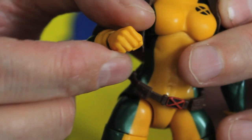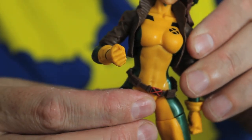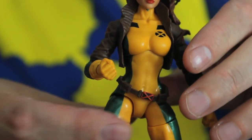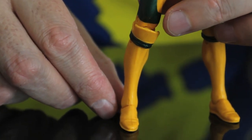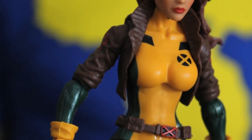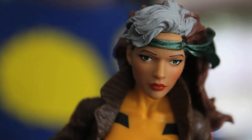There's the torso cut, which allows you to move her around there, which is right at the bottom of the jacket. She has movement at the hips. You do have a swivel at the top of the thigh, as well as a double hinge at the knee, and some good rocker ankles at the boots. So very modern articulation. Very much so. It's very much the standard for female characters in the Marvel Legends line. What more could a gal want?